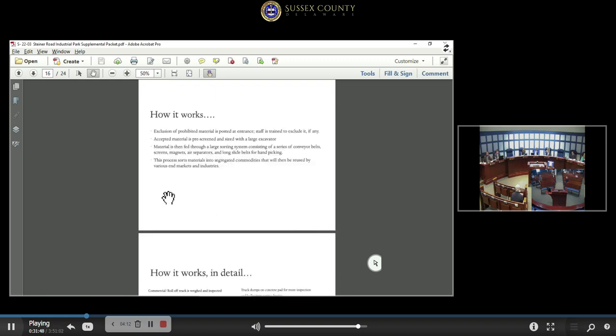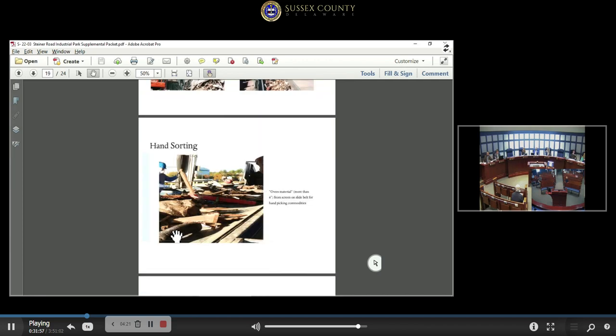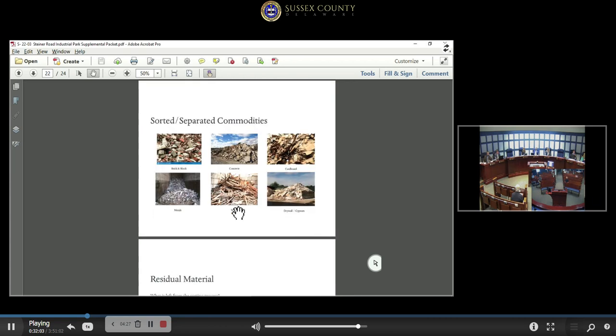And then the applicant does an excellent job of describing how those materials are to be received at the site and how they're processed and the machinery involved. And then, the various processes that are operated, and then what the end result is at the end of that process, and how those individual materials are separated and extracted. So it's dirty and loud.